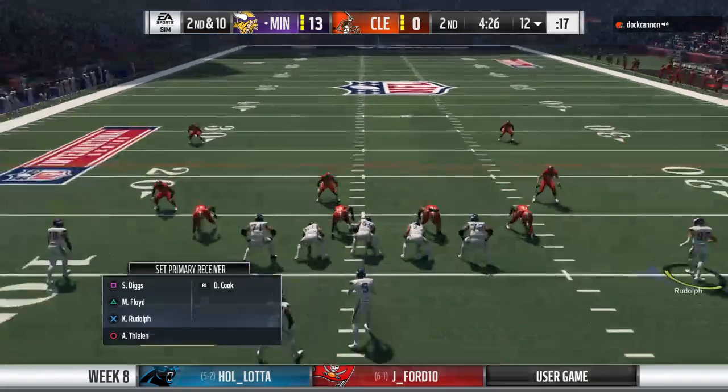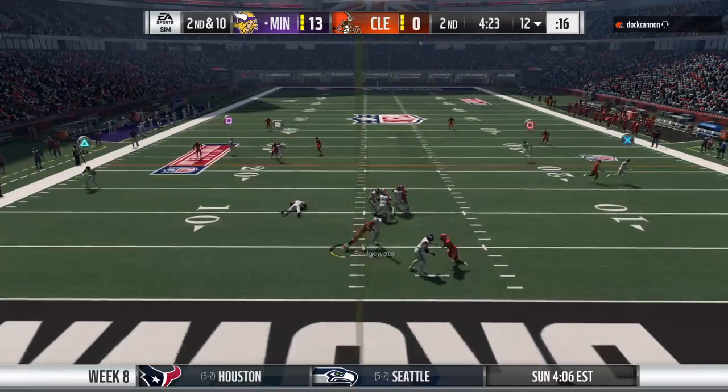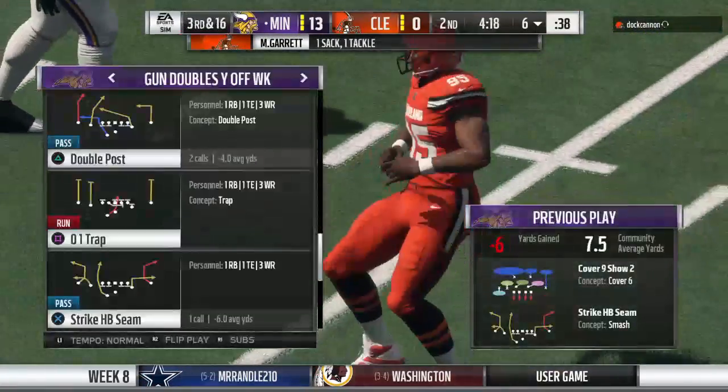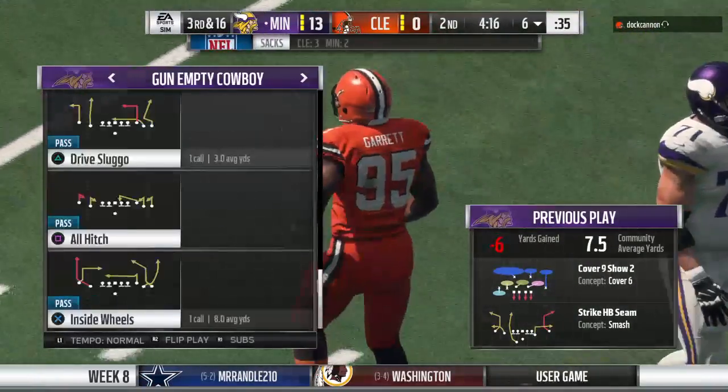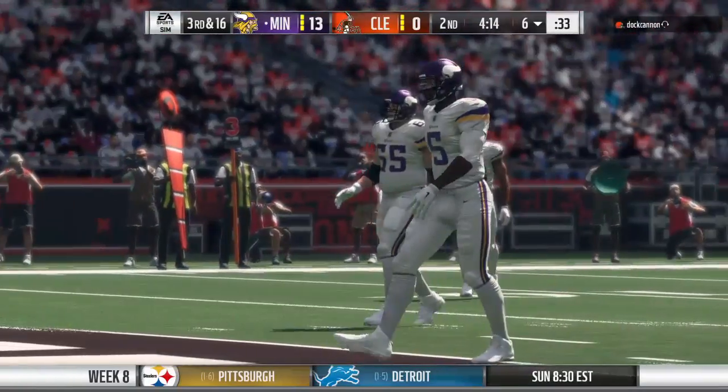Kyle Rudolph, the tight end, in motion. A second down throw for Bridgewater. And he's going to go down. Back at his own 5-yard line, it's a sack. The number one overall pick, Myles Garrett. And they're going to be staring at a 3rd and long here.